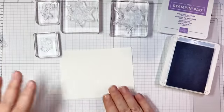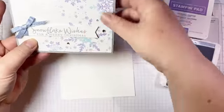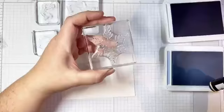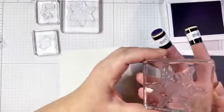So we are going to start with the largest image. When I'm doing this kind of collage thing, I like to start with the largest image and work my way down. I find it easiest to work that way. So I'm going to open both of these, and we're going to try really hard not to mix our daubers up. So I'm going to put my Seaside Spray on my middle finger and my Highland Heather on my index, and hopefully I won't mess that up. We shall see. So I'm going to start by inking up my large snowflake with the Seaside Spray.